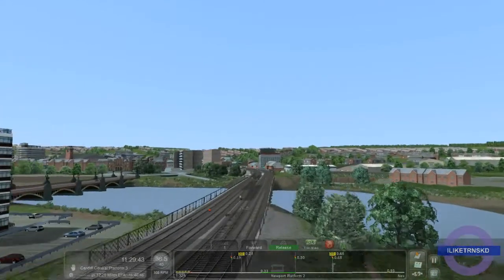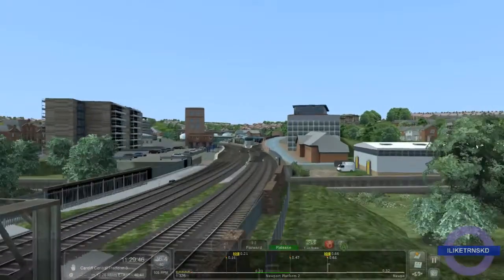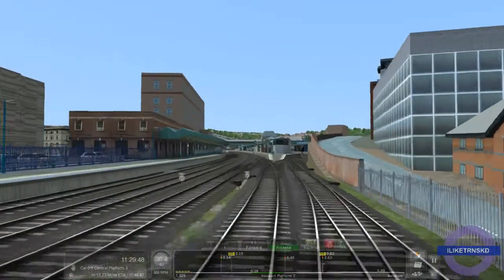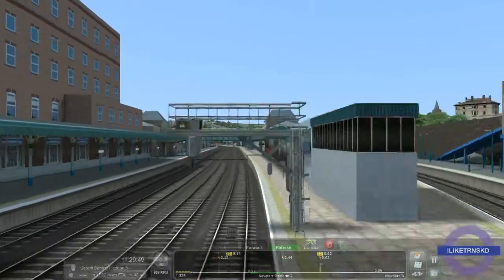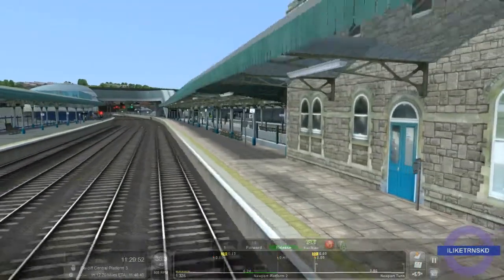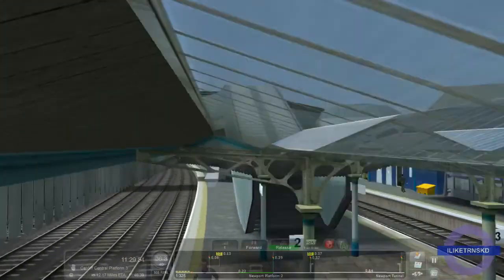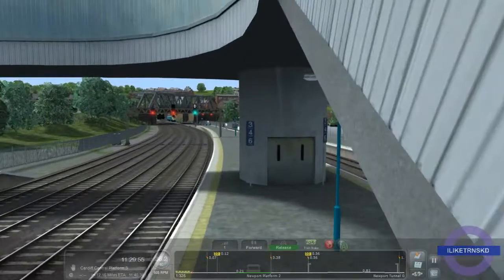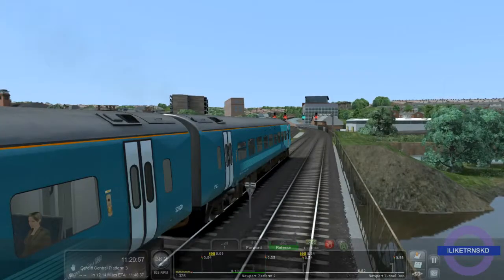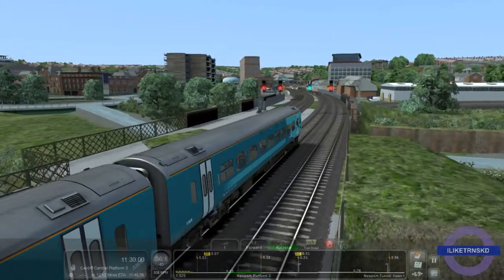There's the 40 limit, and now we got a 30 limit up here. We are going to be going this way, so we're going to be on this platform here. Right, so where's the car stop? Car stop is there. There's a 175. Let's stay out here for this, because I want to see it.